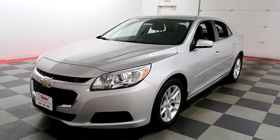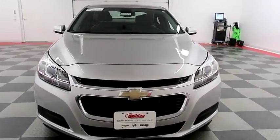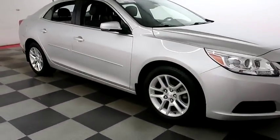Today we're going to be taking a look at a Chevy Malibu. Stock number is A8234. Starting right away up front, and then we're going to take a look down the passenger side.